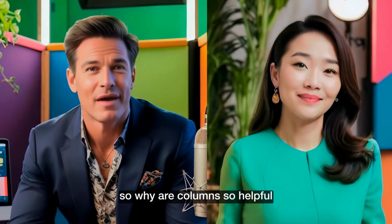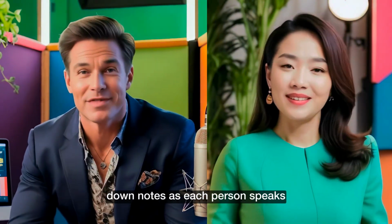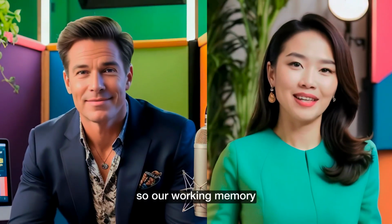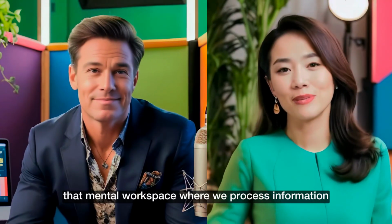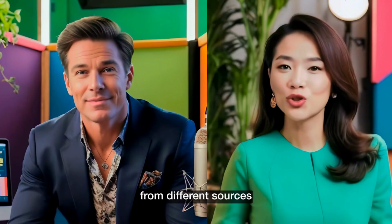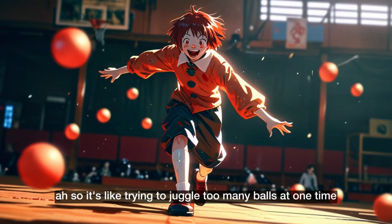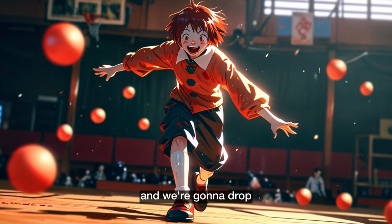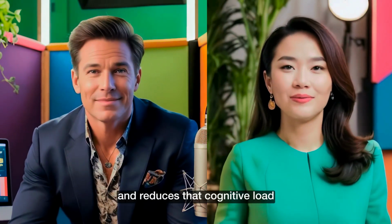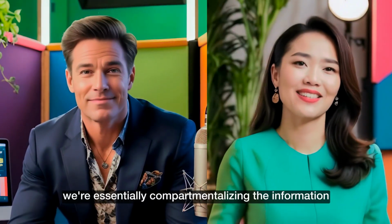So why are columns so helpful when we're trying to juggle information from different speakers? Couldn't we just jot down notes as each person speaks? We could, but here's where an understanding of working memory comes in. Our working memory, that mental workspace where we process information, has a limited capacity. When we're bombarded with information from different sources, it's easy to overload that system. So it's like trying to juggle too many balls at once. Exactly, and we're going to drop some. The column method acts as a visual aid and reduces that cognitive load. By assigning each speaker their own designated column, we're essentially compartmentalizing the information.